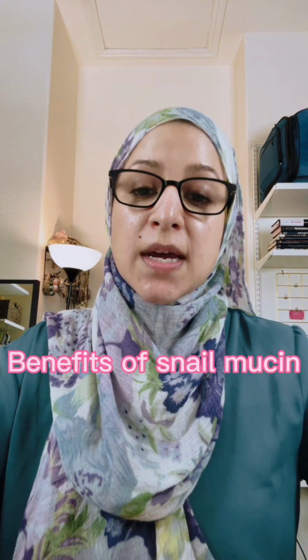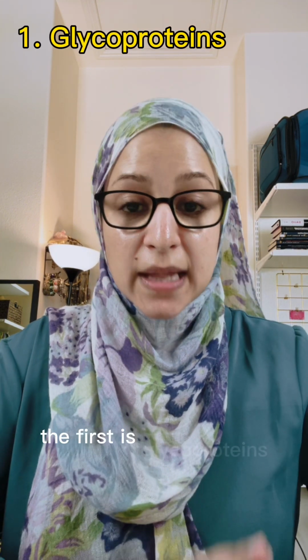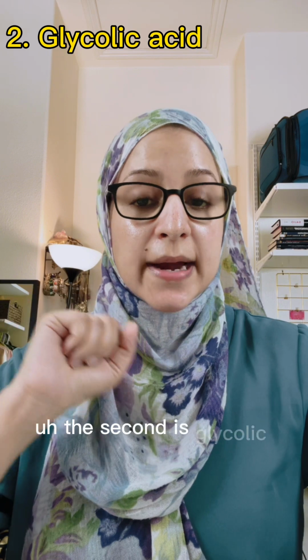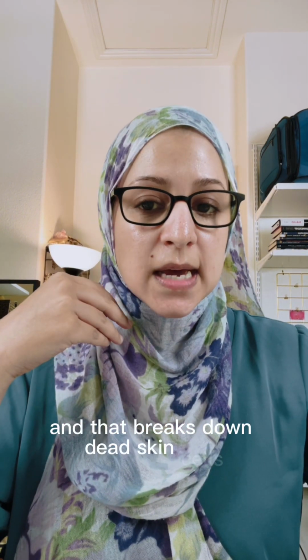All right, what is snail mucin made up of? Snail mucin has 7 main beneficial compounds. The first is glycoproteins, and this is for hydration and skin repair. The second is glycolic acid, and that's an exfoliating agent. The third is zinc, and zinc has anti-inflammatory and antibacterial properties. The fourth are enzymes, and that breaks down dead skin cells.